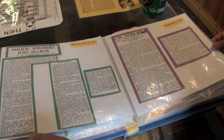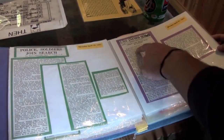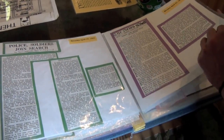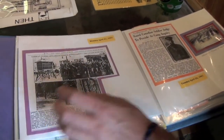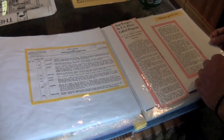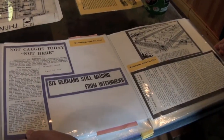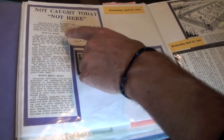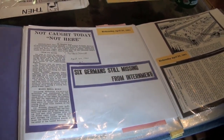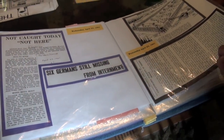Yeah, what are the headlines here? So here we got "Police, soldiers join search." This one, "Prison camp breaks must be stopped." We got some good ones here. "Nazi escapee in U.S. flees called flagrant." Another one here from Heron Bay, Ontario, just down the highway. "Not caught today, not here." Another heading here, "6 Germans still missing from internment."